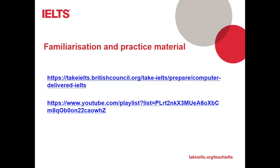If you go there, you can register to do a practice computer delivered IELTS test, and you'll be emailed results as well. I hope that answers that question.